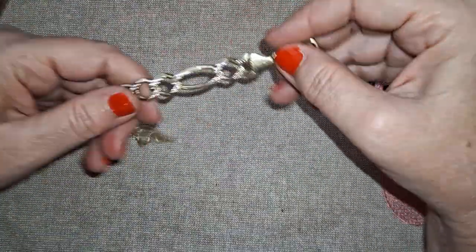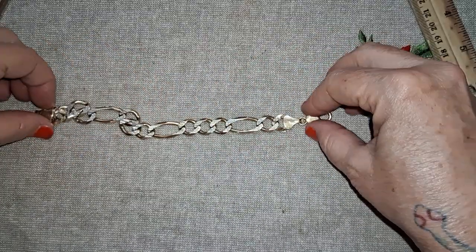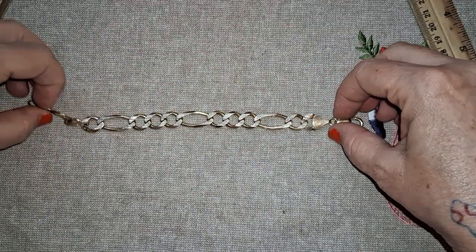This is a men's bracelet, and this is 10 karat gold. I love the etching. This is a Figaro chain.